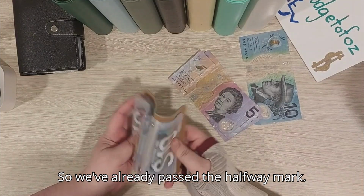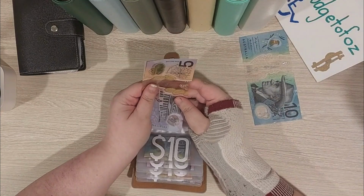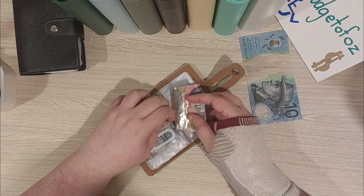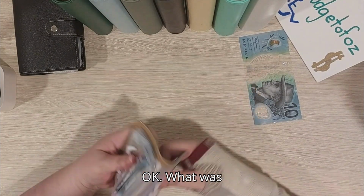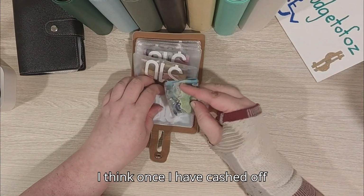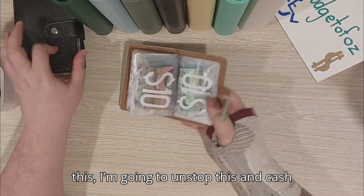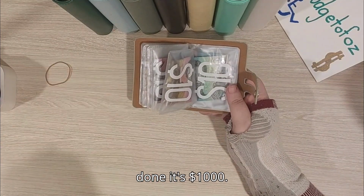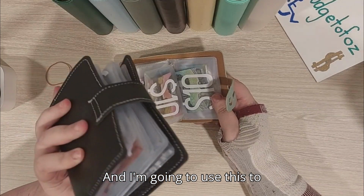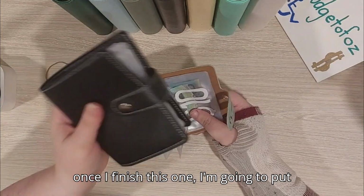So we've already passed the halfway mark. I think once I've cash stuffed this, I'm going to unstuff this and cash it and put it in here, because once this is done, it's $1,000. And I'm going to use this to take $1,000 off debt. So once I finish this one, I'm going to put it in here.